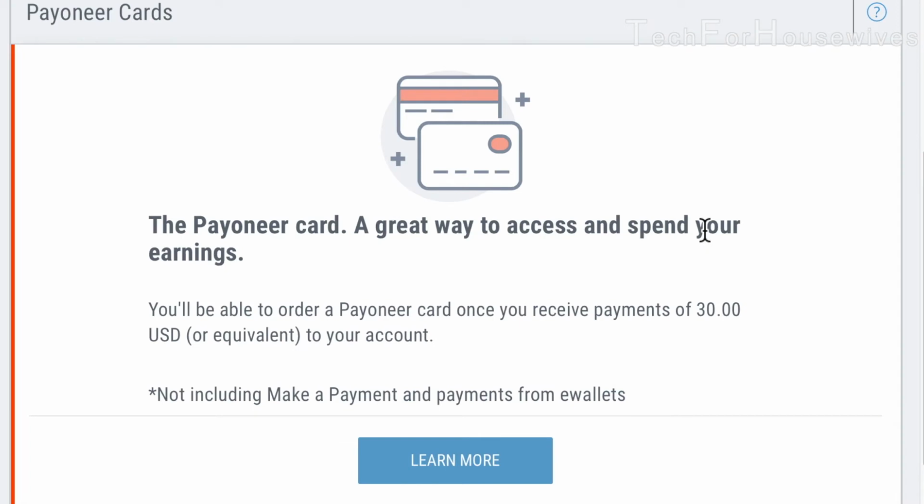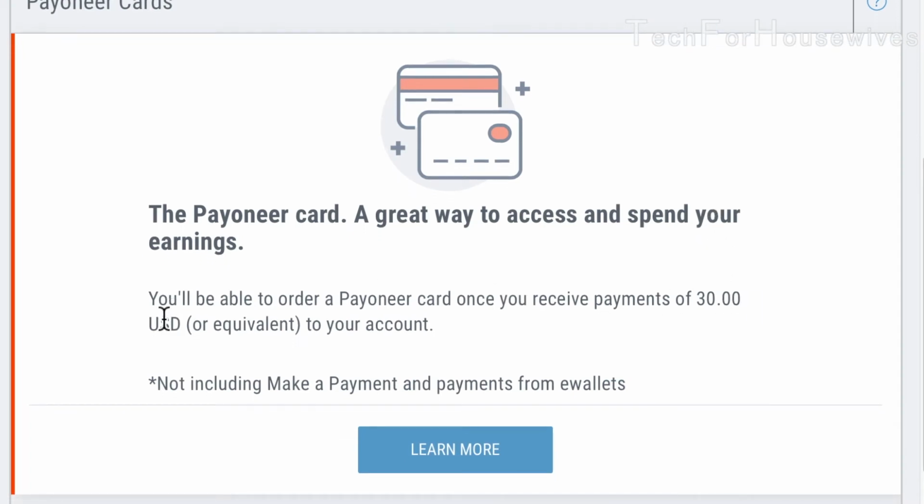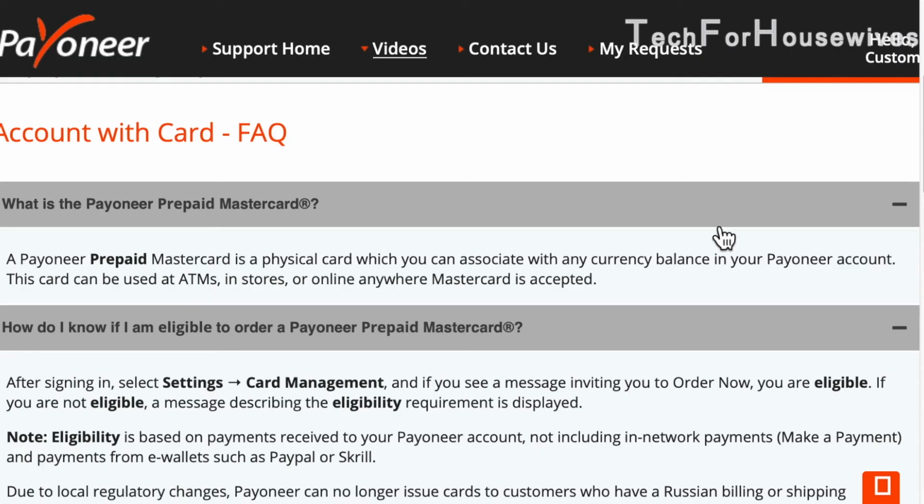Now, another reason why I chose Payoneer is because if you have over $30, or whatever the equivalent is in other countries, in your account, they will send you a debit MasterCard, which is actually quite cool. Now, this MasterCard works in any international bank, just like a debit card. You can also use it to pay for things online. You can draw money. And according to them, it works very much just like an ATM card.